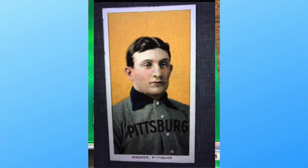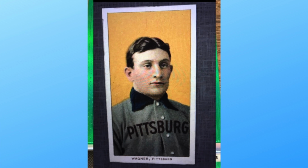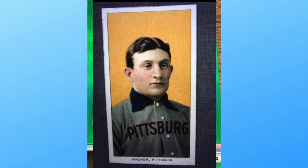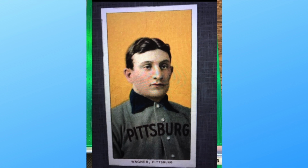If we're comparing this to vintage sales, many people know of the T206 Honus Wagner card. Give you kind of a brief history on that one. They approximate there's about 50 of those cards in existence. The largest sports card sale ever was a PSA 5 T206 Honus Wagner. It sold for $3.12 million back in 2016. So it would be interesting to see what that card would go for now in 2020 with just how hot the card market is.